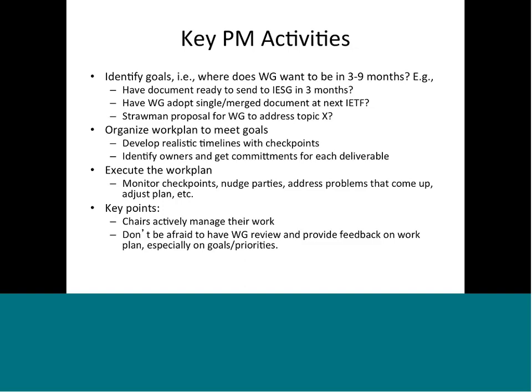And the final step is really execution of the work plan. This is the day-to-day, week-to-week, tracking what's going on, making sure the checkpoints are being met. If checkpoints are slipping, nudge the parties, go poke around. What's the reason for the delay? Is there something we can do to address that? Has something new come up that changes the plan, or even at some level, should the goals change?